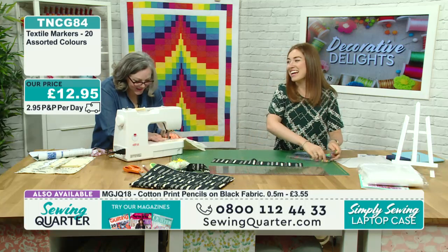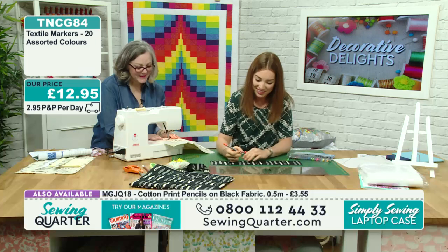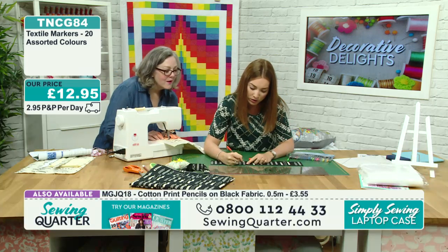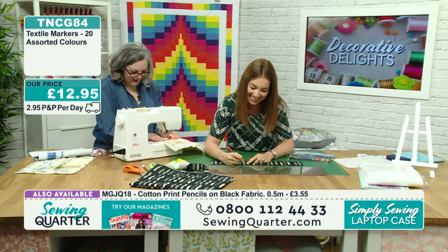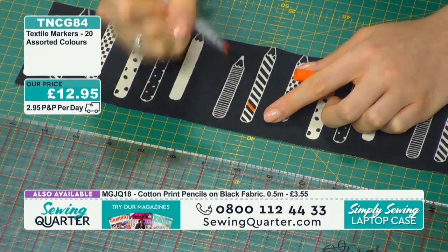I love my colouring. If I get a colouring show, I'm like, happy days. Let's find... So you can just add this colour straight onto the... Look at that. Love that. It's cool, isn't it? It's really relaxing as well.